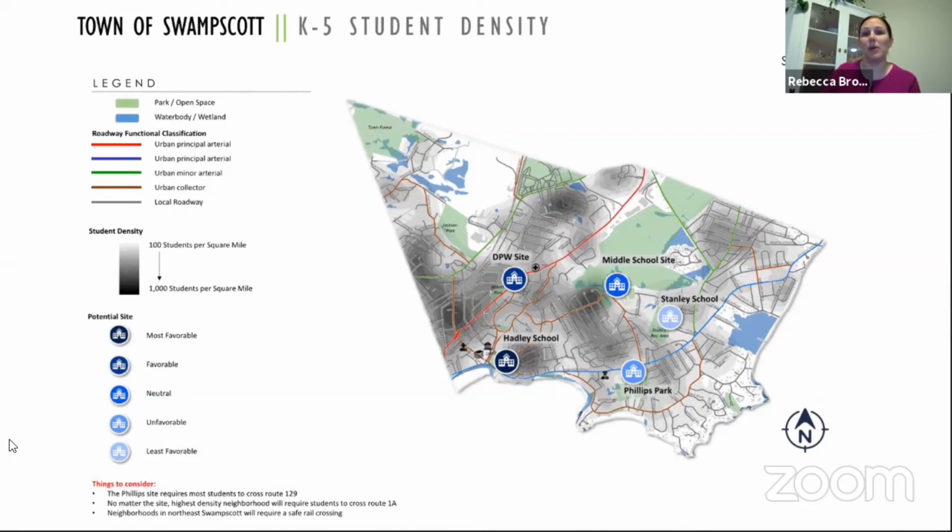The Phillips Park site is also relatively close to the student population, but starts to get a little bit further away. But one of the important things about the Phillips Park site is that Route 129, because it is so congested, really creates kind of a barrier to a lot of those kids getting to school. And then last is the Stanley School that starts to get a little bit further away from the majority of the population. Do you want to move to the next one?